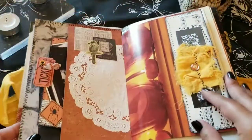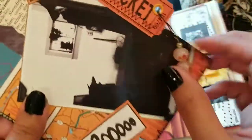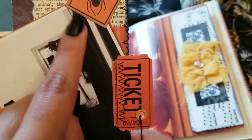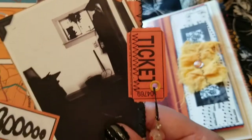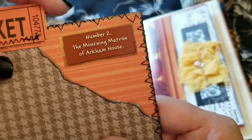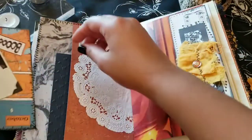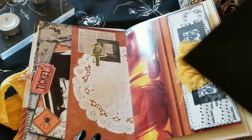And moving right along, I have made this little journaling card, which I found to be really cool with these beads here dangling off. And they called this the Mourning Widow. I don't know if you could see her too well, but there's her hat, her face, and her garb. And I think that picture looks so super eerie but cool at the same time. Let me make sure I got it right. Yes, the mourning matron of the Arkham house. So I got that completely wrong, but I think that looks really cute, and it tucks right into this pocket with this beautiful collage and doily.